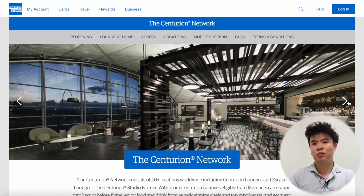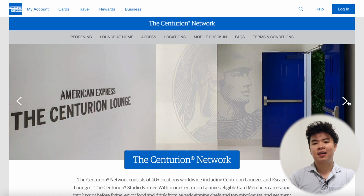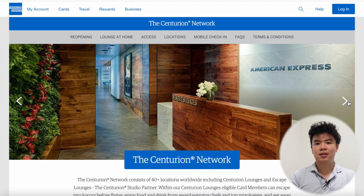Number 5 is the fact that there's no airport lounge access with this card. You can't get into the Centurion Lounge with this card. It's kind of sad, and you can't get into any other lounge, no Priority Pass lounge. There's better cards out there for lounge access, and this is not one of them.